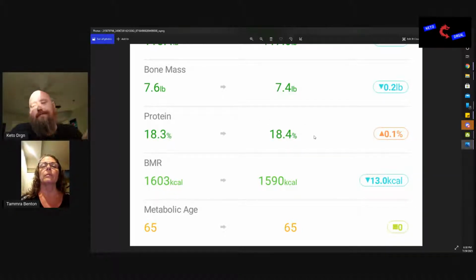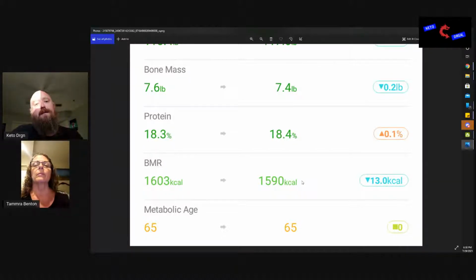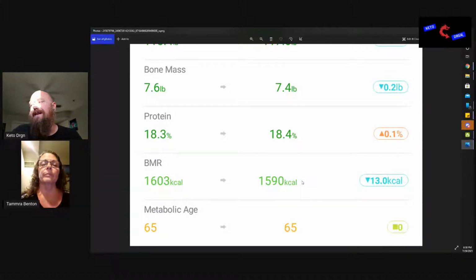Protein. I mean, it's measuring how much protein you have. Don't really worry too much about this. This BMR is an estimate of how many calories you need to intake to maintain the weight that you're at. Oh, okay. This is assuming the whole calories in, calories out thing and assuming that all calories are the same, and they're not, but this is a good target, right?